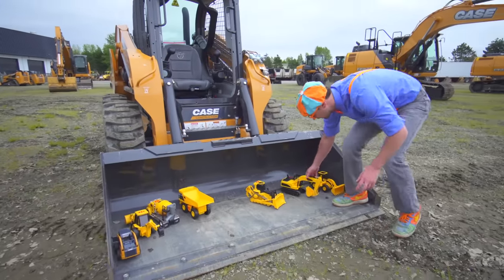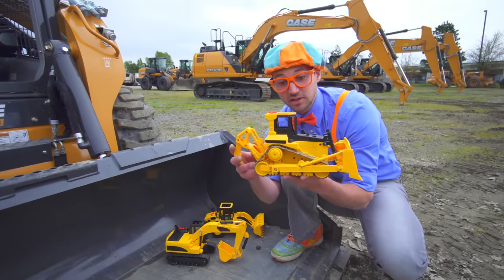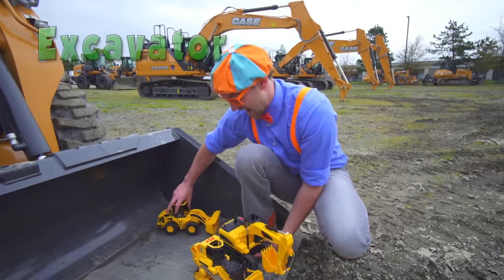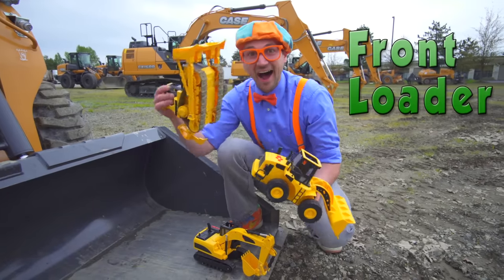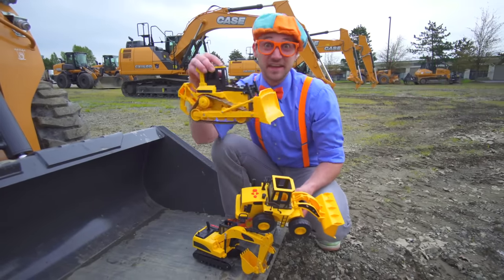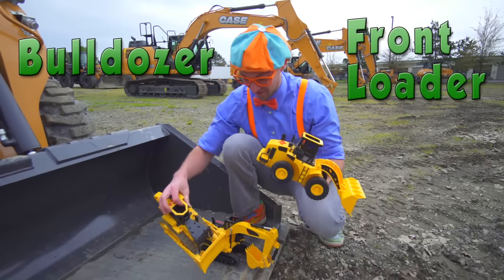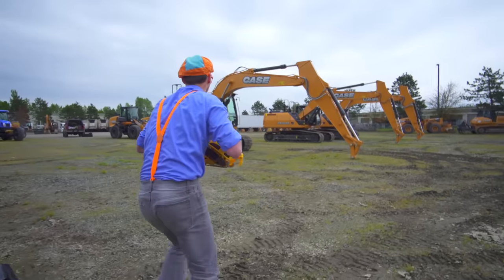Whoa, and look at these three toys. This is a front loader. This is an excavator. And this is the front loader. I thought this was the front loader. This is a bulldozer, but this is the front loader. Check these out. Come over here.